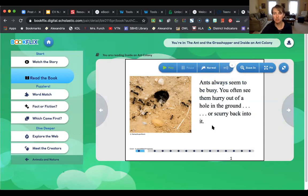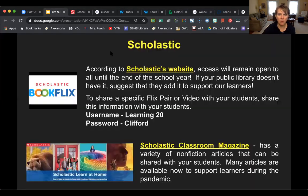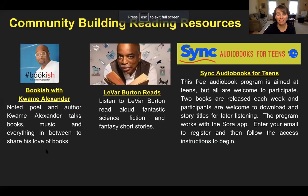You can click to start it where you'd like to, and there's all sorts of supporting activities over to the left-hand side. So lots of great ideas here. Now, the other thing that I want you to be aware of, in addition to Scholastic, is some more of my favorites.